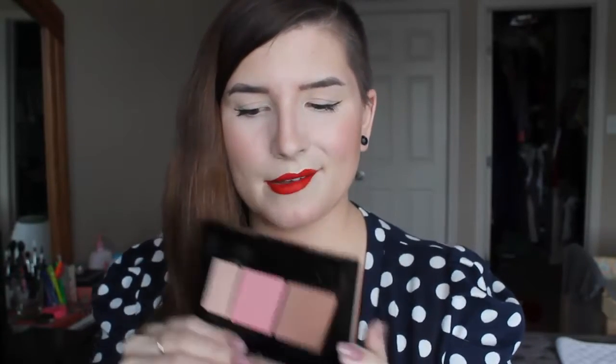So the only reason that I like this palette, to be honest, is the highlight shade. This one was $12, I believe. It comes with another, like, brush, and that's what I feel about that brush. It's just not a very good brush. I wouldn't recommend it. It doesn't have a mirror in it. The packaging seems kind of, I don't know, I'm not super impressed with the packaging, but the highlight is good. I would pay $11 for this highlight.